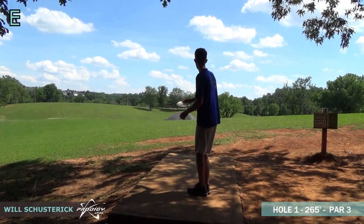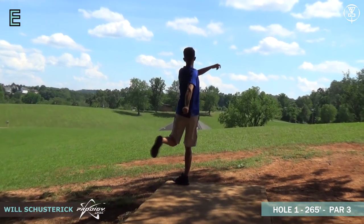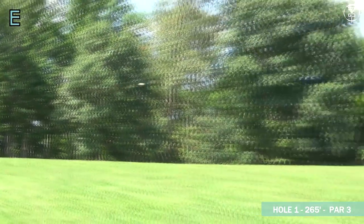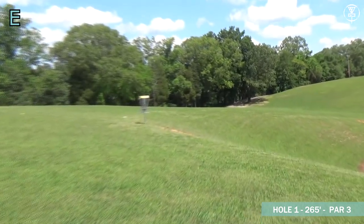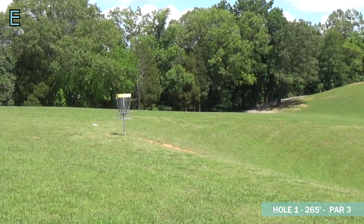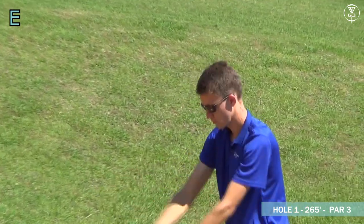Schusterick, no stranger to that soft putter shot. He's going to want to do the same thing Barry did. Immediately tell it to get down. He'll be all right. Not so happy to see it sit down. That's not a putt he's used to missing.